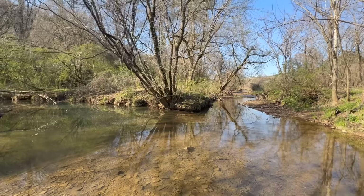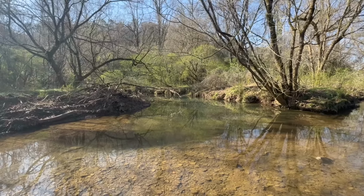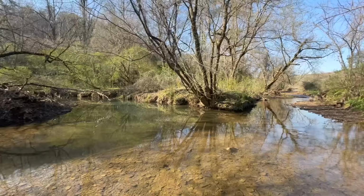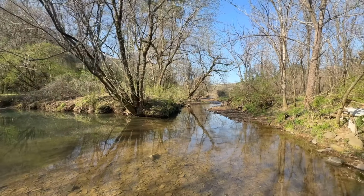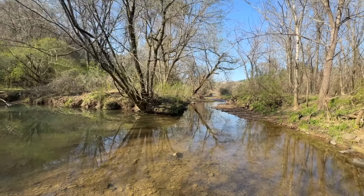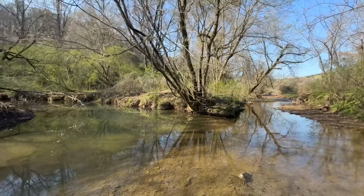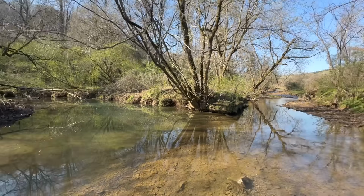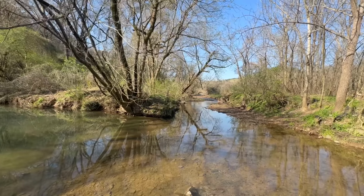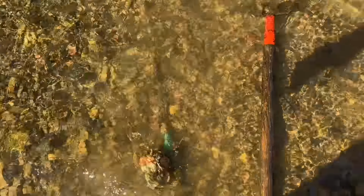We have a decision, left or right. To the left, I found really cool river treasure in the past. To the right, not so much. I'm trying to make my mind up though, because sometimes the easiest path isn't always the right choice. I think what I might do is walk to the left first, and then we'll come back and go to the right if we've got enough time, and maybe go to a stretch of the creek that I've actually never been to.